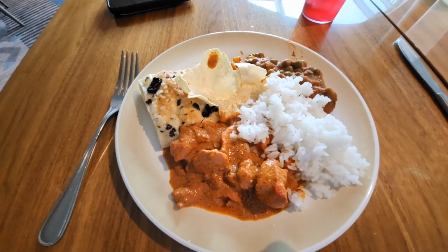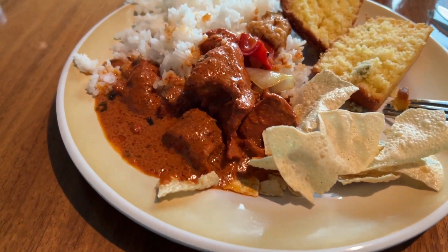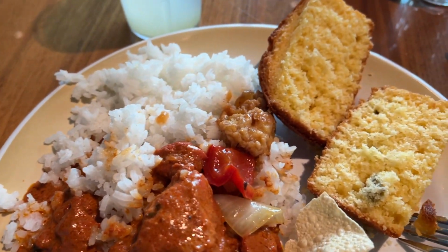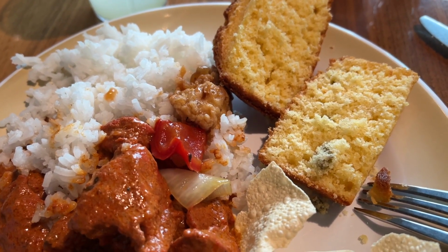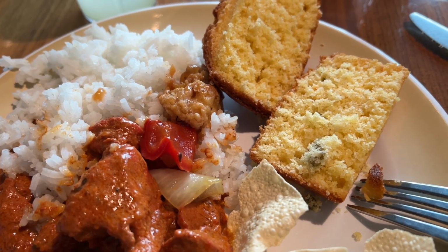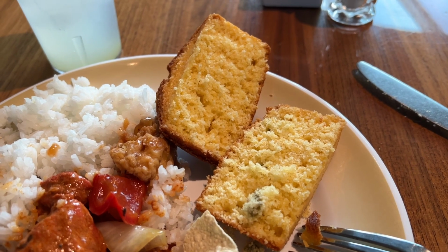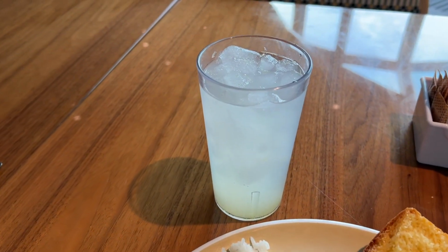Looks lovely, smells great. Alright, just to catch my dinner. Got the papadum, nice portion of butter chicken, looks good. White rice, I got like one bite of the chicken Asian something. And looks like a jalapeno cornbread, which I've never seen, so I thought I'd try it. And topping it off with a free lemonade.